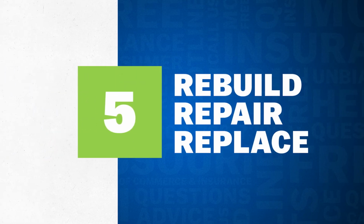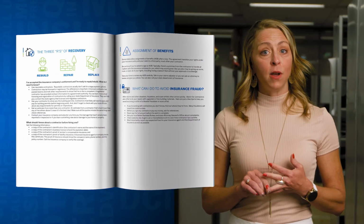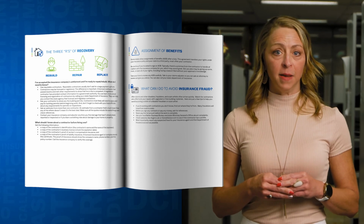Step 5. Rebuild, repair, and replace. Your recovery from a disaster is not complete until you are able to live in your home. During the recovery phase, you'll be replacing personal items which may have been damaged, choosing building materials, and working with contractors. Explore this section to find tips about working with contractors and how to avoid becoming a victim of fraud.